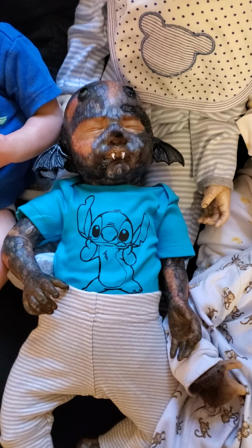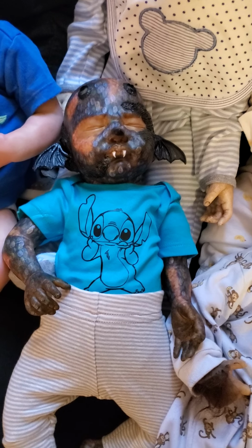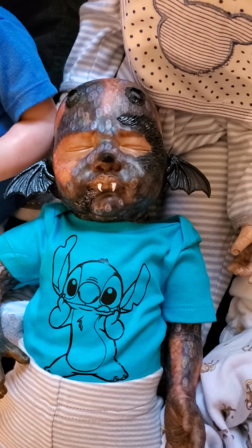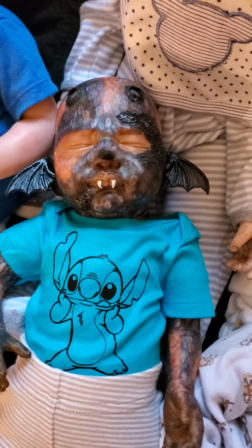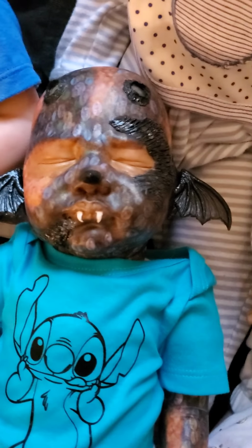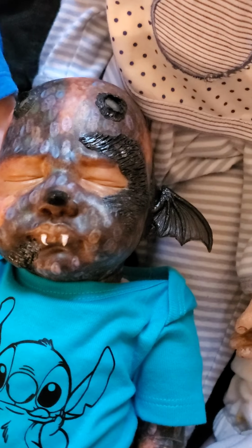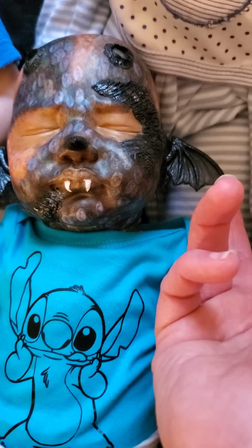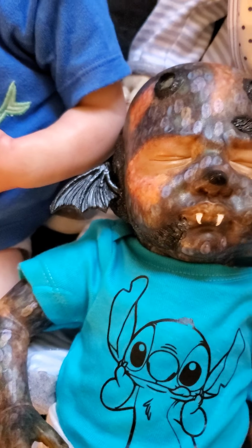This is, I think I named, oh yes, I did. I named him Kindred. Associated with a flame because he's a bat and dragon hybrid baby. Anyway, what I love about him is I love his ears. See, his ears are just amazing. The little bat ears in the resin.